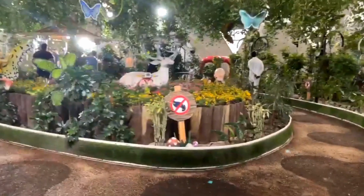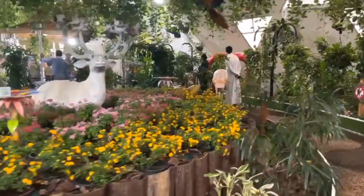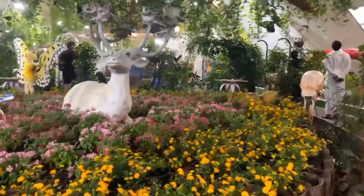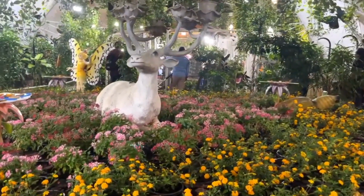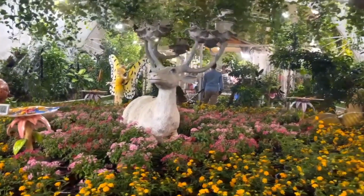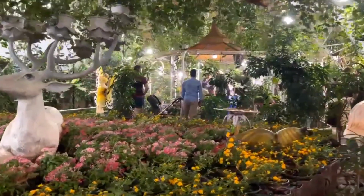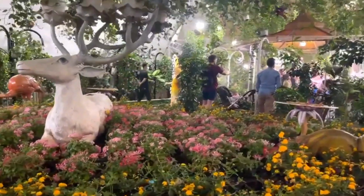So we are getting inside. So I think the internet is stable. We are inside officially, and we will have a good time here. I wish all of you have a beautiful and wonderful day at Dubai Butterfly Garden.